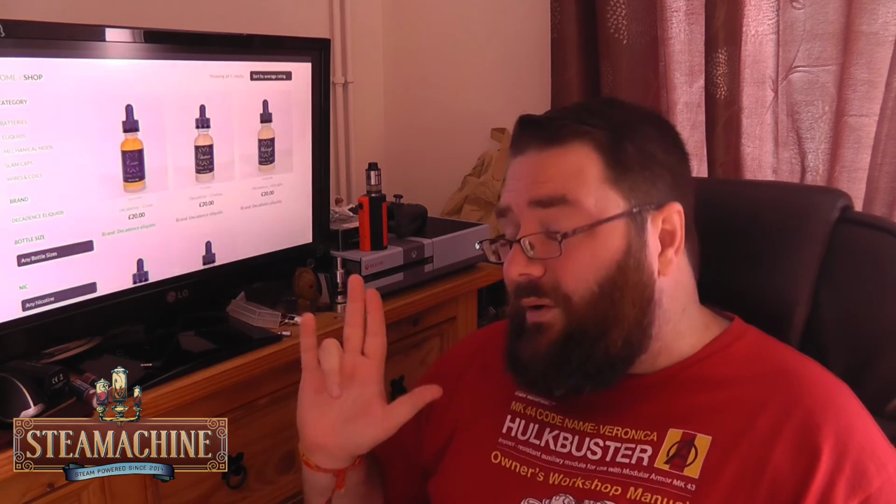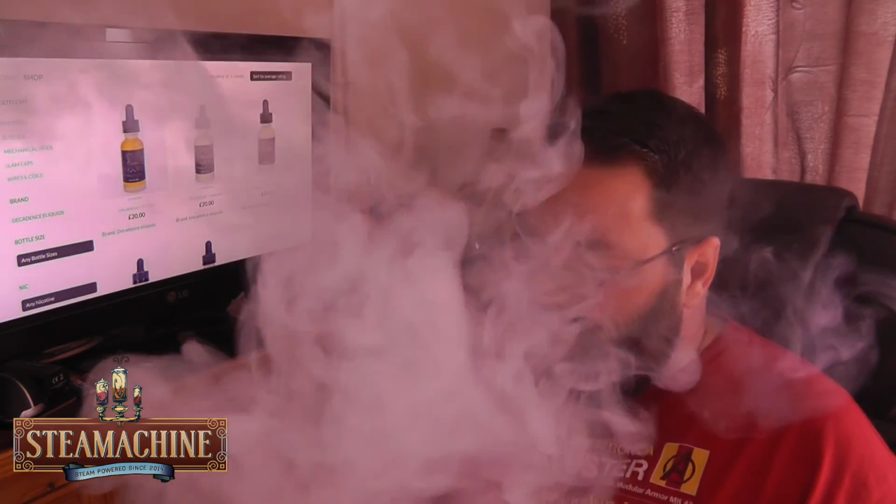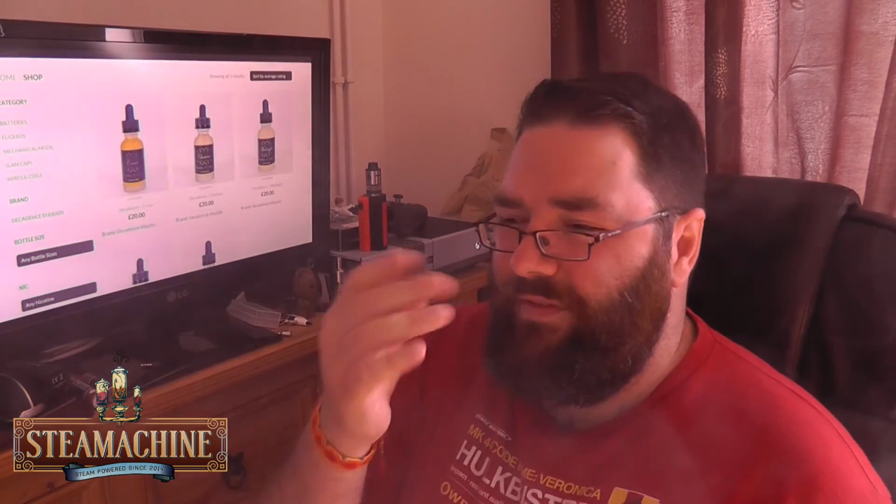If I was to recommend any of them, I would recommend the Midnight and I would recommend the Chateau. Because those are both really nice, with the Midnight just pipping it for me. The Chateau was lovely, but the Midnight for me just pips it with that nice tangy cheesecake flavour.